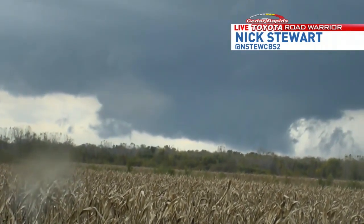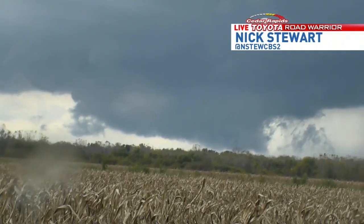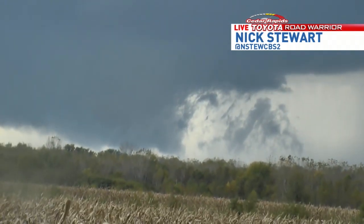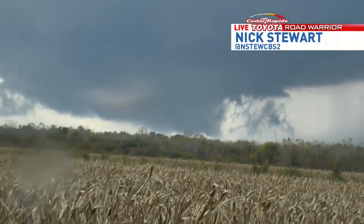This thing is ripping very, very hard. Obviously on radar, it's very, very strong. On the right side of the wall cloud, you can see the inflow clouds kind of going into the storm, rising into the storm, definitely rotating. You're definitely looking at rotation with this wall cloud.